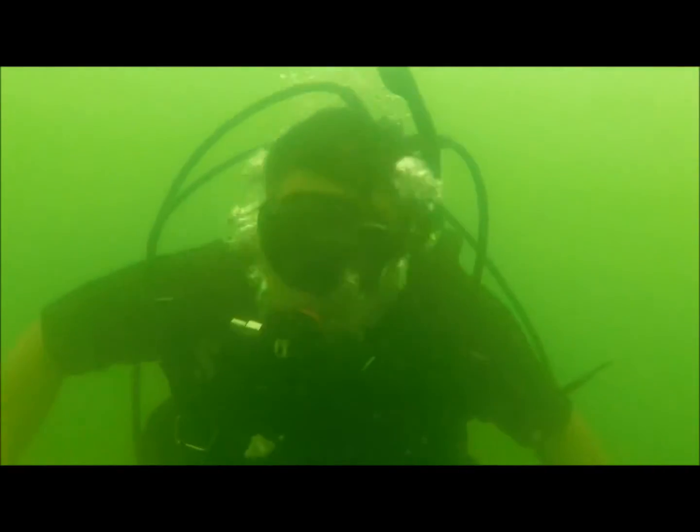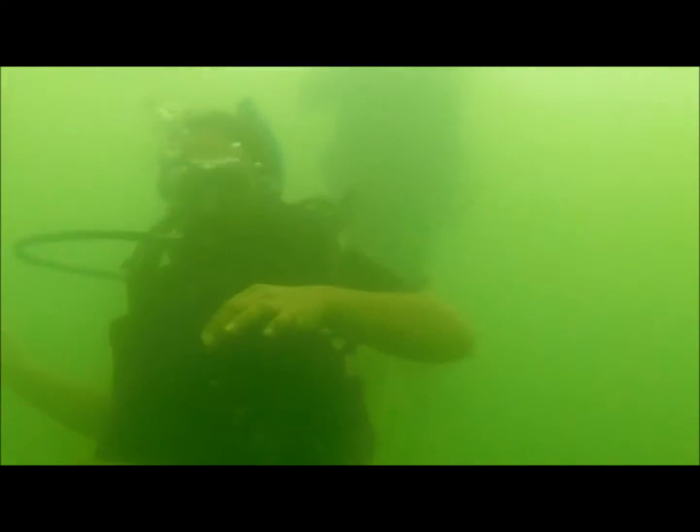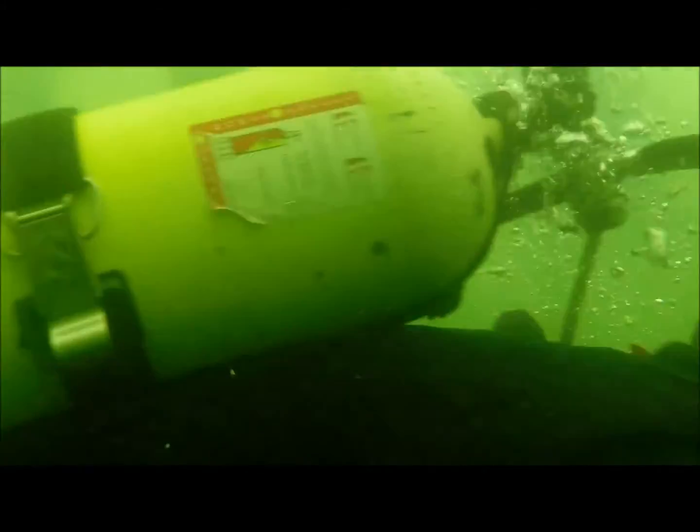And this is the descent to our platform. We do our drills on a platform so that we don't stir up any more silt than necessary. It was a little bit murky this weekend that we did our open water dives. As most people would say, I've seen it worse. Yeah, but not too much worse, or you wouldn't have seen it.